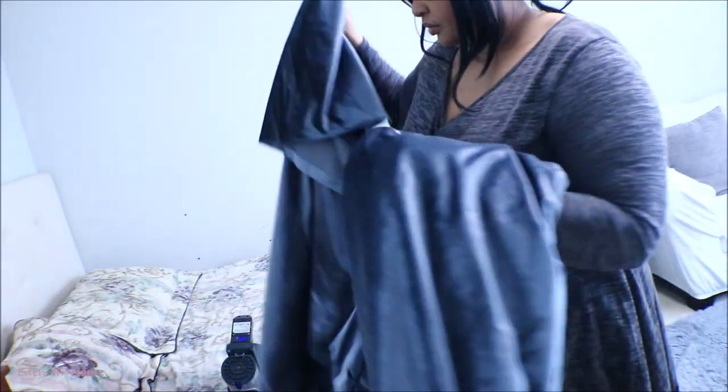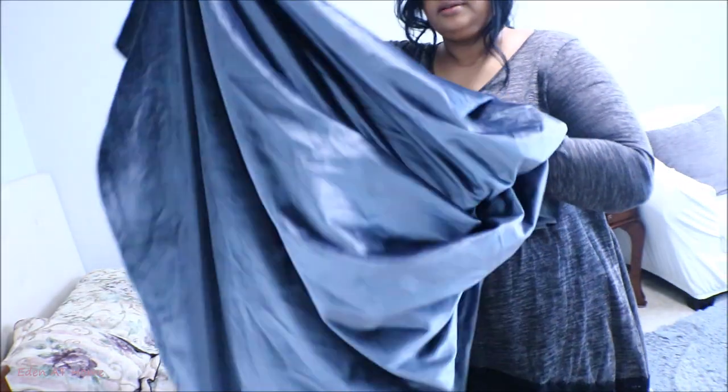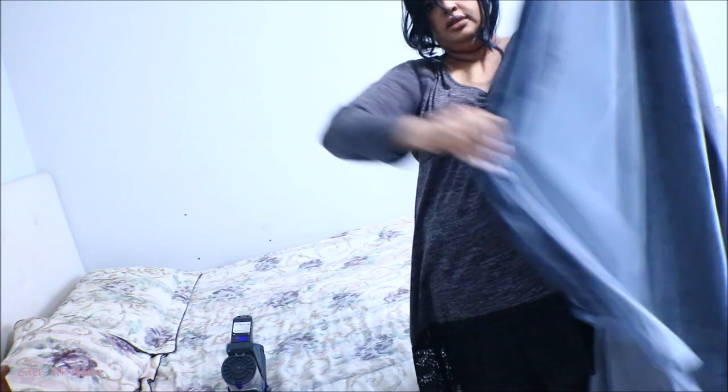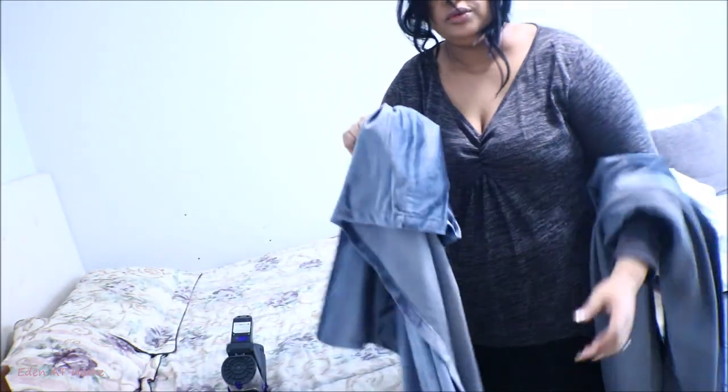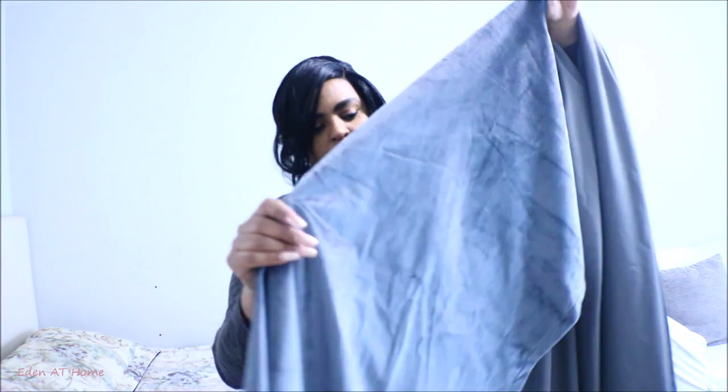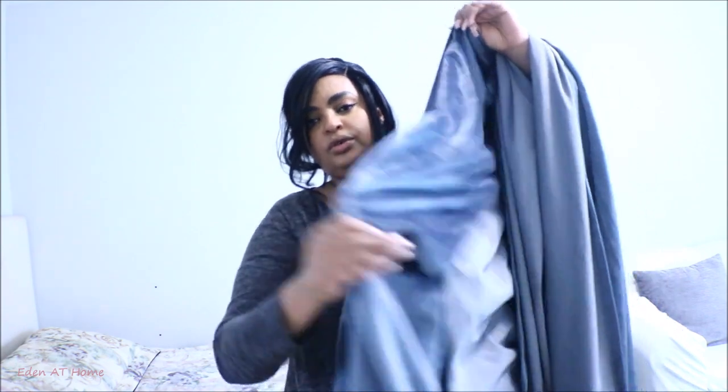Okay guys, the curtains I picked for this room are this gray velvet, one of my favorite curtains that I have. It's 96 by 54. It's huge. It's gonna be so cute in this room. I cannot wait to hang it. I do not have a rod right now. I have to go purchase one, but I just want to show you.